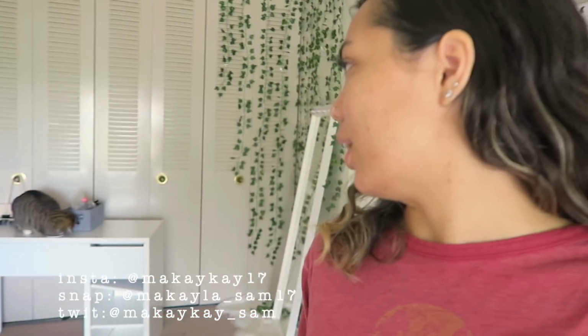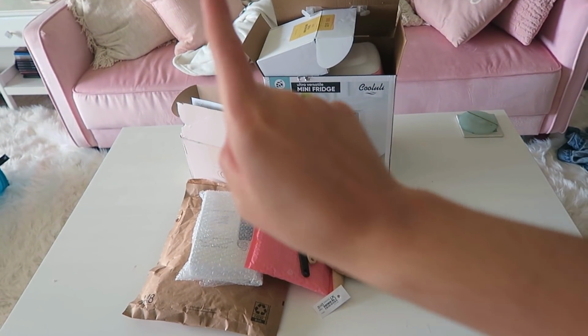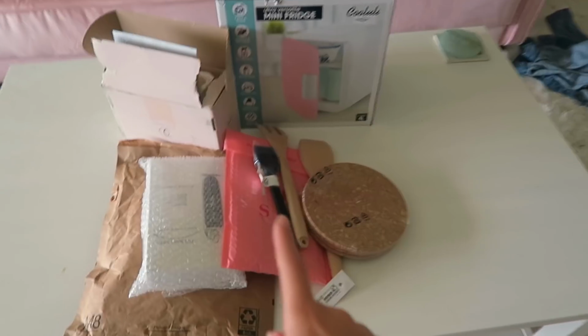Also, oh my gosh, Luna, I'm selling this desk, which is why it's out here, but the cats have been loving it. Usually when I get packages, I'll just put them here as a reminder that I need to show them in a future video. It's only been a week, but it's starting to pile up, so I just wanted to show you some of the fun things that I've gotten recently.